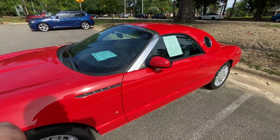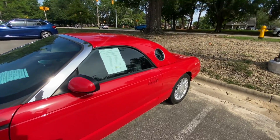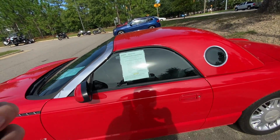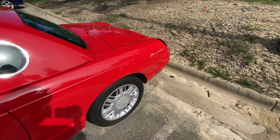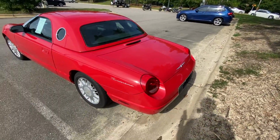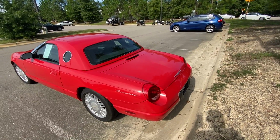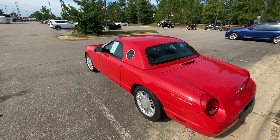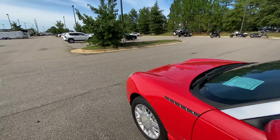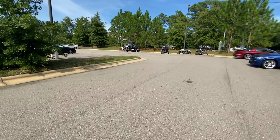They want $18,500. And at that point, miss me with all of that. Yo, you got 62,000 miles on it. It is a Ford, man. Come on, man. It's a Ford. You can't ask that much money, even if it's a nice Ford. I'm just kidding. I'm just talking. Anyways, there it is. Oh, I think we got a Subaru over here, right? We can catch that on the way back.